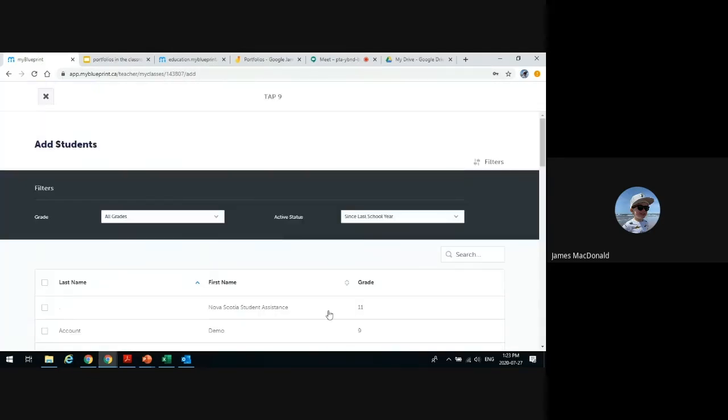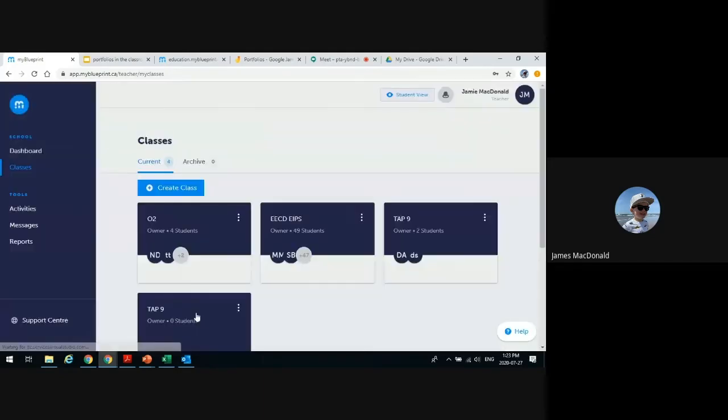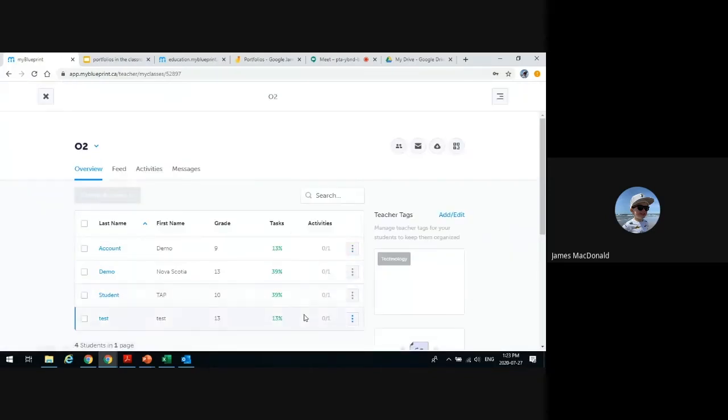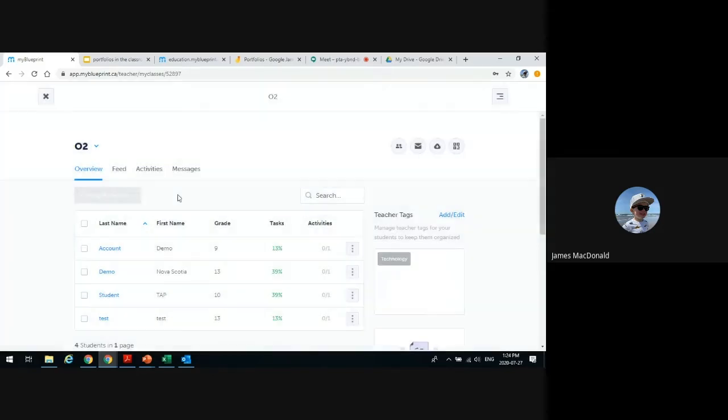And you just select the students to add there, so they're available in your class. What you'll see is a list of students. You'll be able to see who they are and the percentage of the tasks assigned by my blueprint they've done. You can view their account, send a message to them, add family to them, whatever you would like to do.